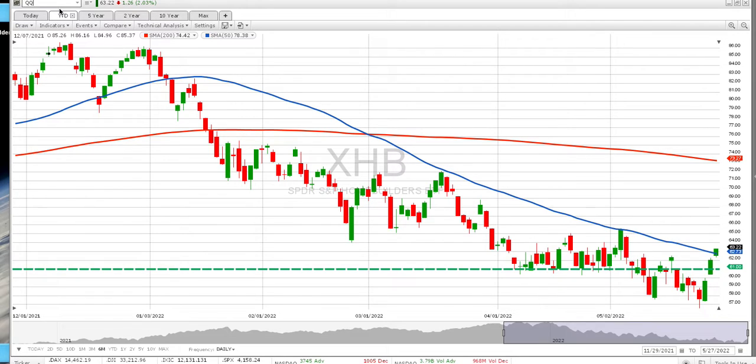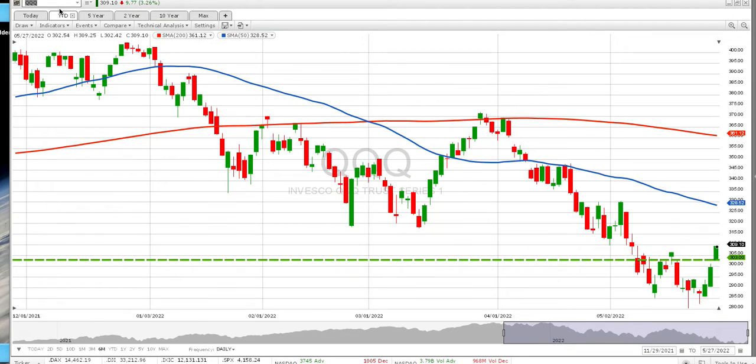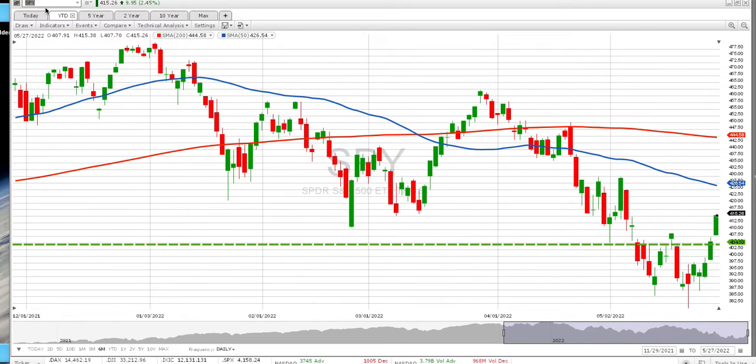Now let's turn to the indices. We trade the QQQ, which is the NASDAQ 100. If I looked at the NASDAQ composite index, it would look exactly like this chart. We took a position at 303 on Friday on that one as it broke above this consolidation down here. The SPY, which is the S&P 500 ETF, we actually got in on Thursday and it broke above this consolidation down here. That's a nice solid move there.